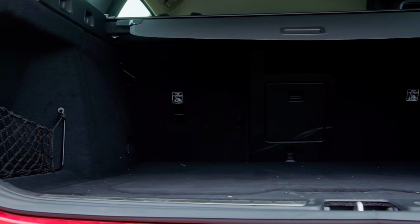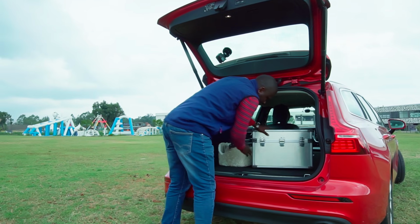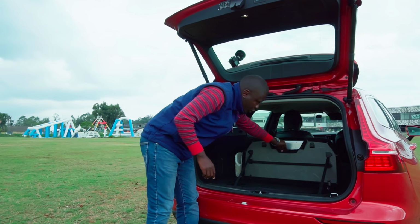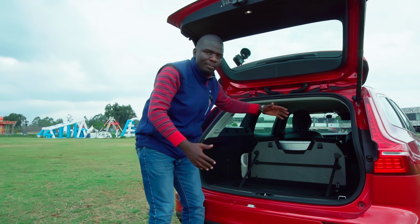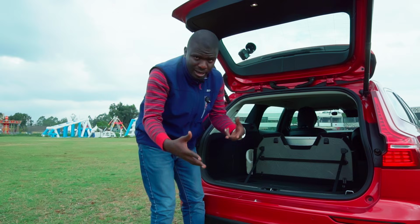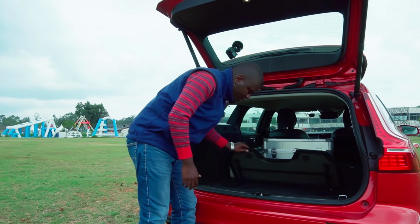Let me see. Do we have a full spare wheel on this? I know Japanese cars don't come with a full spare wheel. But before I show you the spare wheel, of course, they've given you a provision to separate your luggage. So you can carry meat at the front and carry flowers at the rear for your lovely wife, your lovely girlfriend, so they don't interact. So you have a luggage divider, number one.